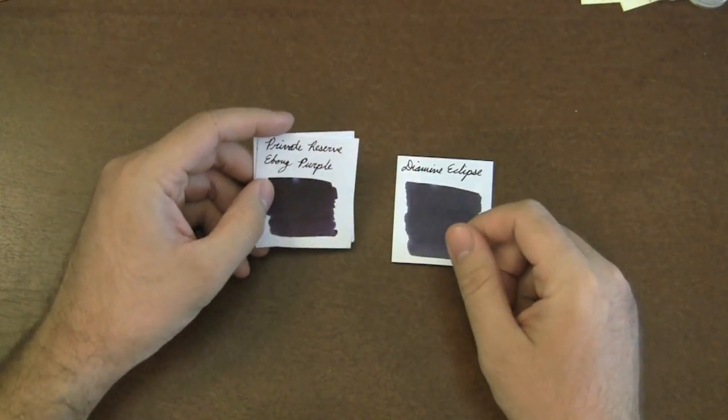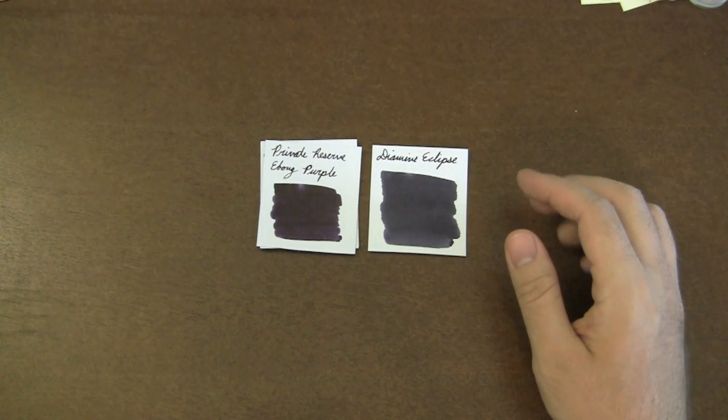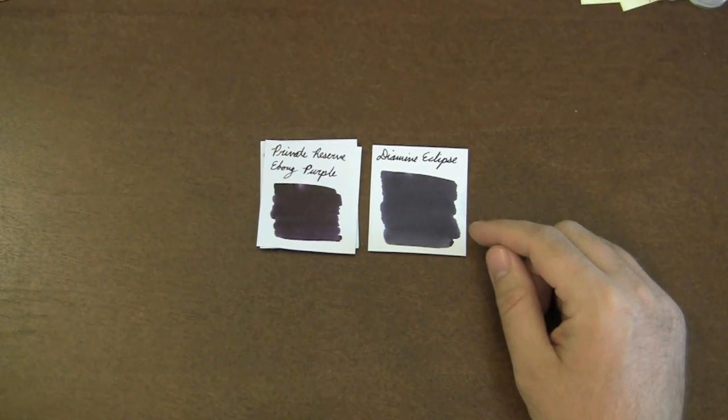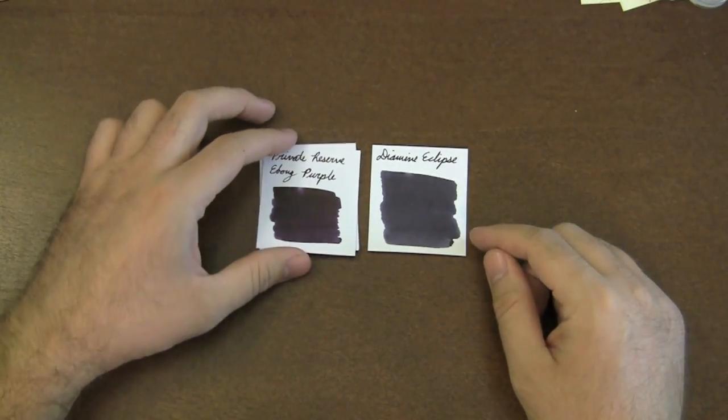Private Reserve Ebony Purple. That's another one that might be a contender for a similar color. The Ebony Purple has a lot more pink to it than Eclipse does, though. Eclipse is more of a dusty purple. So that's something to consider there.